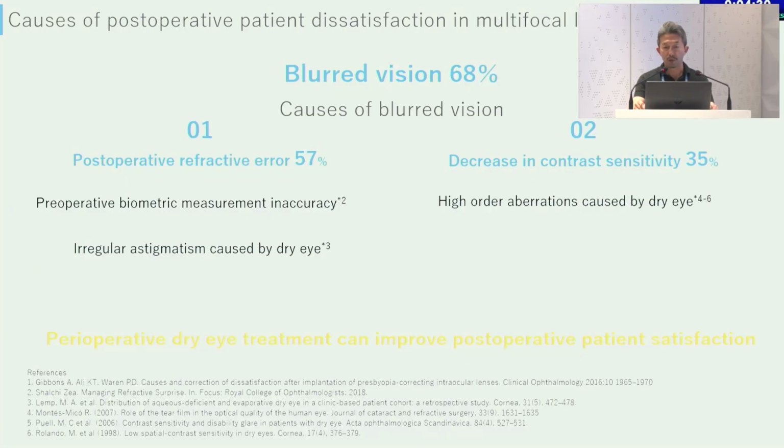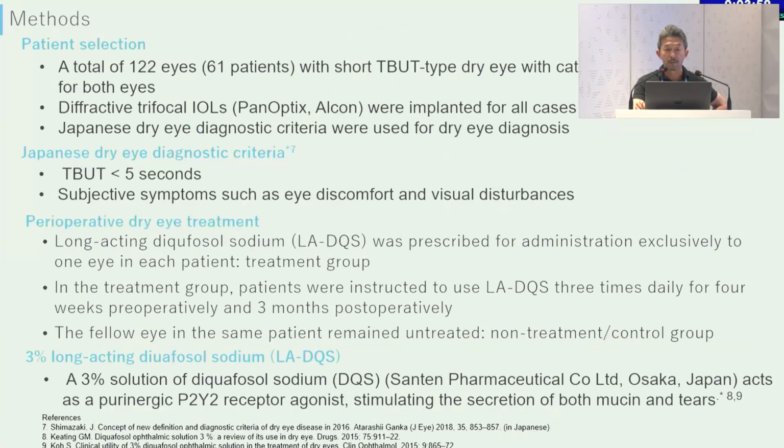Blurred vision is the number one cause of post-operative patient dissatisfaction in multifocal IOL implantation. And 30% of blurred vision is caused by a decrease in contrast sensitivity, which is mainly caused by dry eye. Therefore, we investigated whether perioperative dry eye treatment can improve post-operative visual outcome with diffractive trifocal IOL implantation.